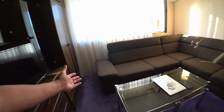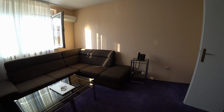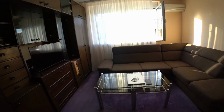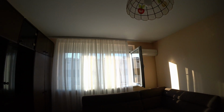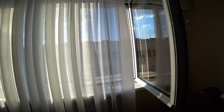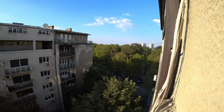And this couch, I love this couch. It's a very communist era couch with like mid-modern, mid-century furniture. And then I have an air conditioner as well. And then check out this view, guys. Look at this view. This is my view.